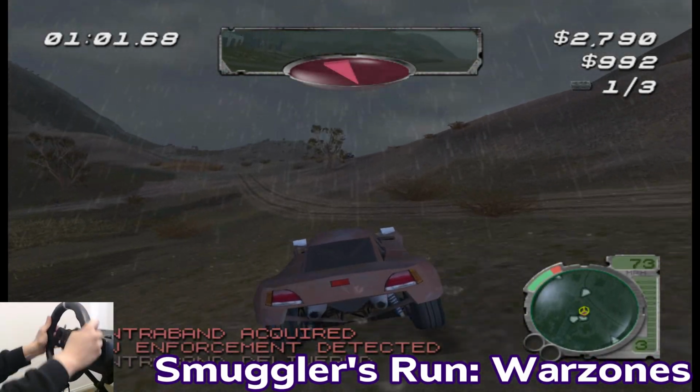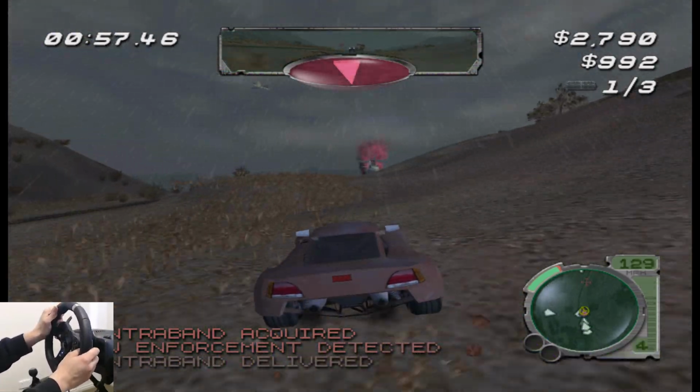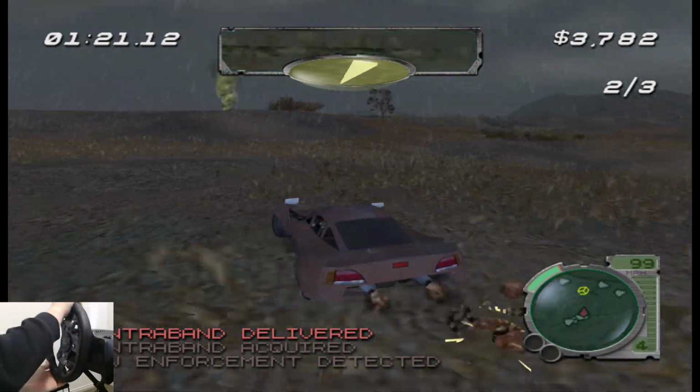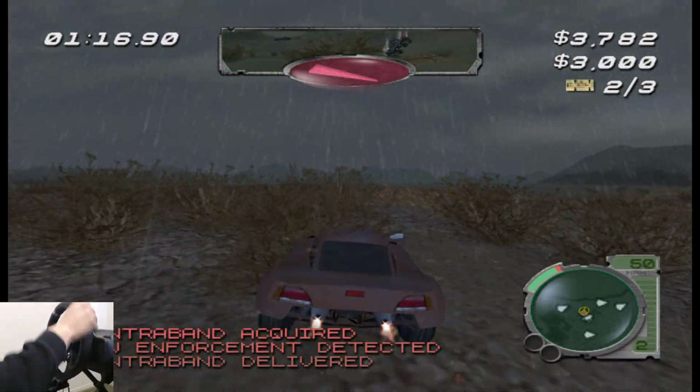I'd only seen the cover of Smugglers Run in stores but never bothered to try it, and I was surprised to see it was published by Rockstar Games. Playing it now 20 years after its release, it's aged pretty well, and the vehicles handle great for such an old game. I'll definitely spend more time with this one.